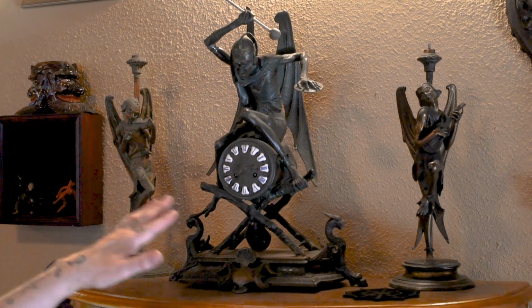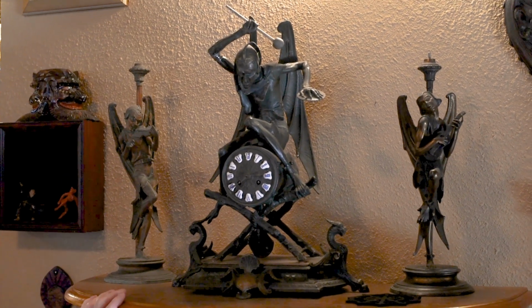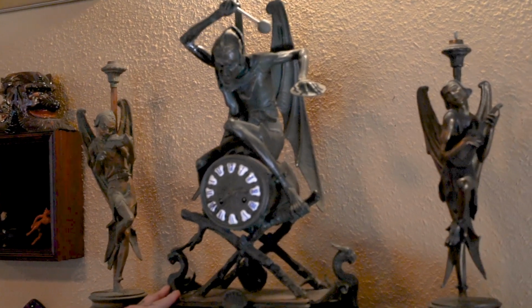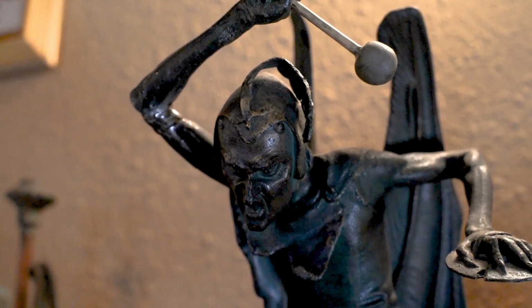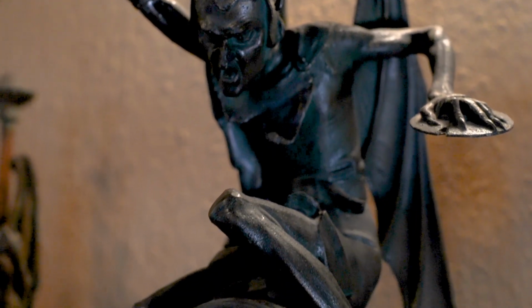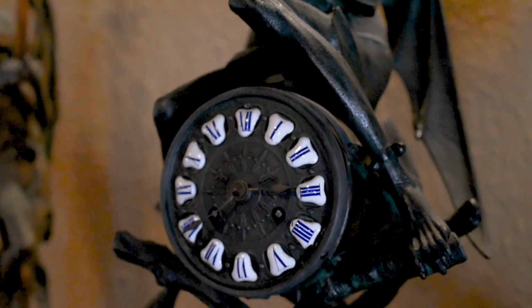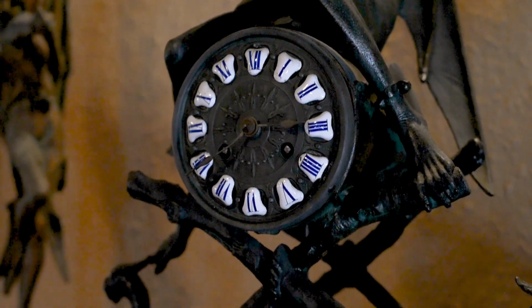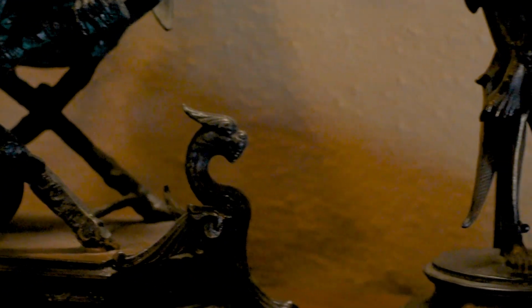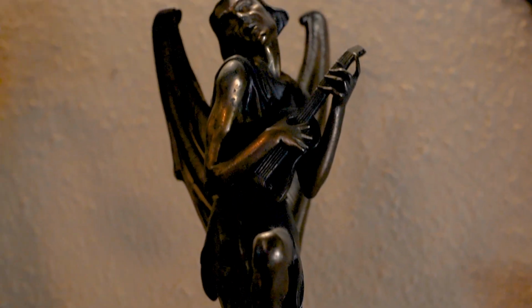This clock and candle holder set is from Germany, 1800s. The material is spelter or pot metal, where they basically took forks and knives and things and melted them down. And he's using the clock as a drum, which also explains his face expression. He's not actually a bad guy, he's just really into his drumming. It's a very rare piece, and it's in pretty good condition considering. It's a very fragile material, very porous, and it breaks very easily.